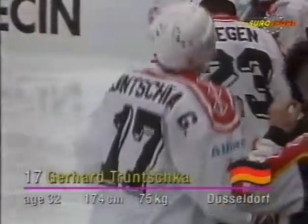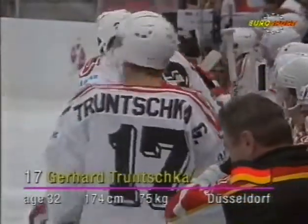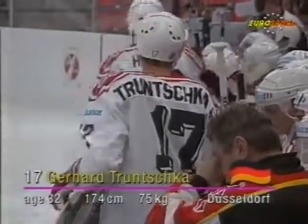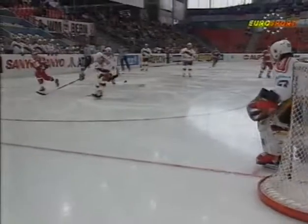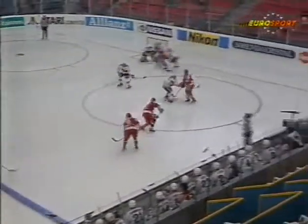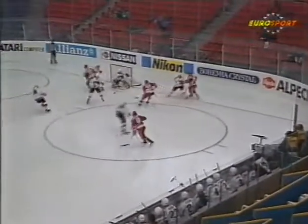Truntčka, you can see the look on his face, saying, what do we have to do to stop these guys? Well, exactly. You can tell by Truntčka's face, he's a bit concerned out there. He's saying, look, guys, we've really got to pick it up here. Can't let a guy like Kamensky come down and take that big wind-up that he has. He's got a really solid slap shot out there, and he's one man you don't want to let shoot the puck.